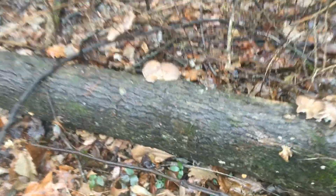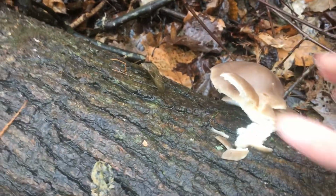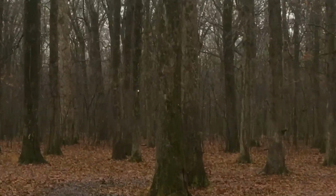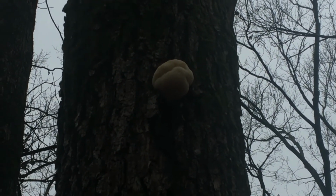So if you remember the other video where I showed one of the lion's manes growing, those may get a lot bigger. They may get as big as the ones that I harvested, and those two will probably do me. I've actually been getting too many mushrooms here lately, so I don't really want to hunt them and waste them, because that would be wasteful. Let's get a couple more of these guys. This is right off the road too. Yep, that one is out of reach. Oh well.